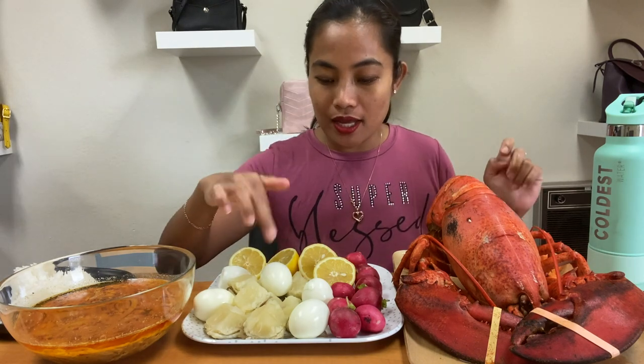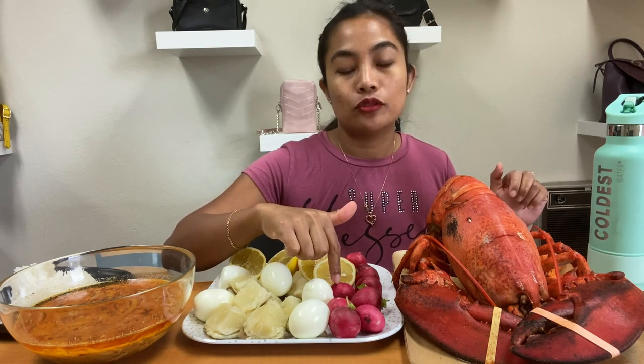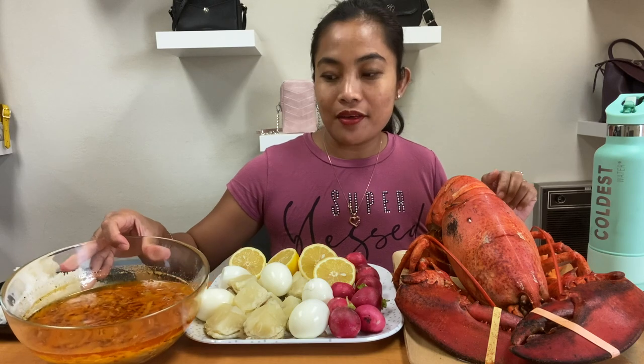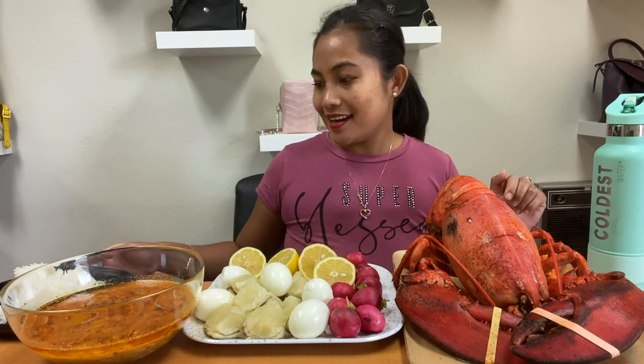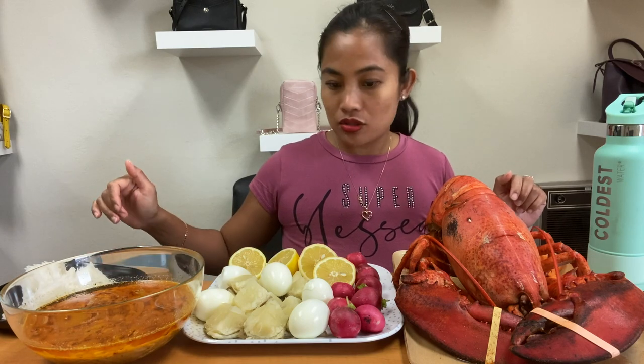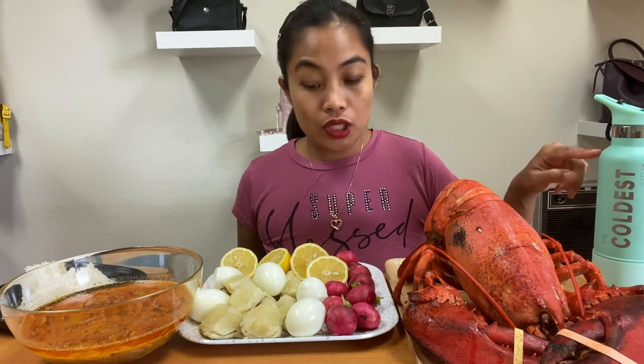I have potato, I have eggs, I have radish, lemon. I have the butter sauce. I have a lot of onion and garlic in there. Also, I have rice here, so it doesn't fit in my screen. The rice is there. I have Mountain Dew inside.